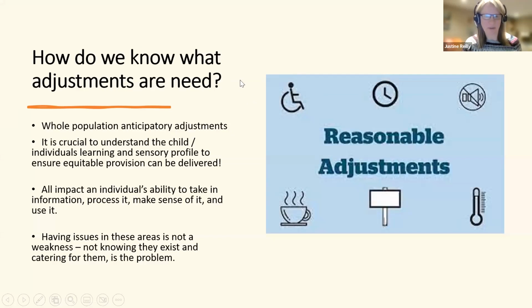So how do we know what reasonable adjustments are needed? Whole population anticipatory adjustments are the things that we've been talking about. So visual guides, things that you can put into place that you can assume would make a big difference to most neurodivergent people on one level or another, and will probably support some neurotypical people as well. So things like having those safe spaces, and we'll talk about the specifics a little bit later, but that whole population, things that you can do in advance that you know are going to support.